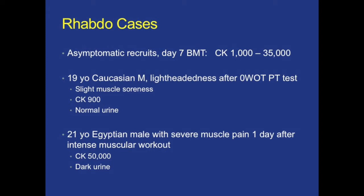Okay, good enough. So how about a 21-year-old Egyptian male with severe muscle pain? One day after an intense repetitive training session, severe pain, CK 50,000, and cola-colored urine. These are certainly 2 different cases.